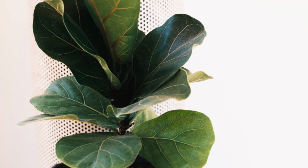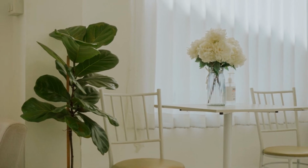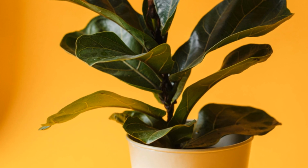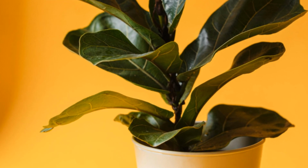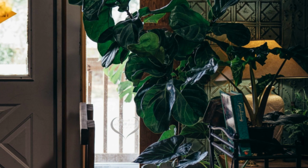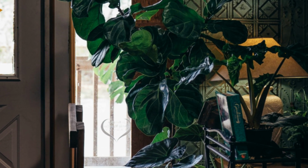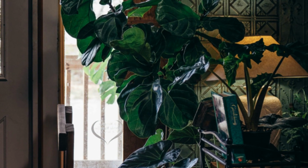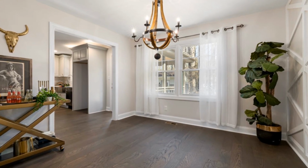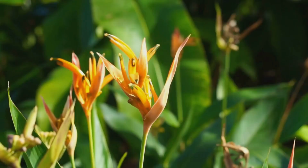Next up is the fiddle leaf fig. And let me tell you, this one is a bit of a diva. With its large, sculptural leaves that resemble fiddles, this plant brings instant elegance and sophistication to any room. They like their routine, and they're not afraid to let you know when they're unhappy. The key to a happy fiddle leaf fig is bright, indirect light, and consistent watering. They don't like to be moved around too much. They like their space. So find the perfect spot and let them soak up the sunshine. Just imagine a fiddle leaf fig gracing your entryway, its leaves reaching towards the ceiling like a work of art.